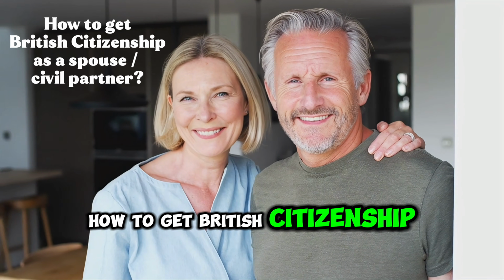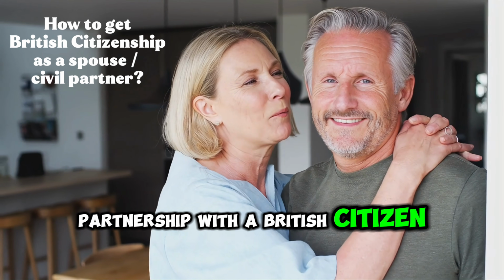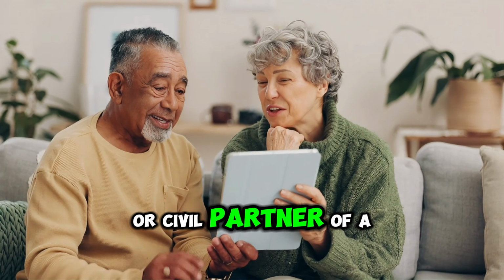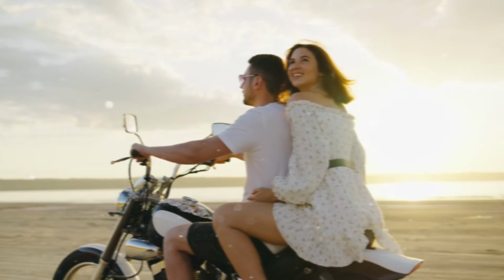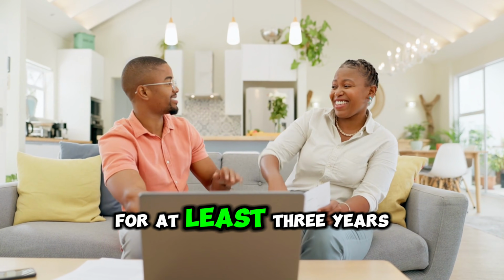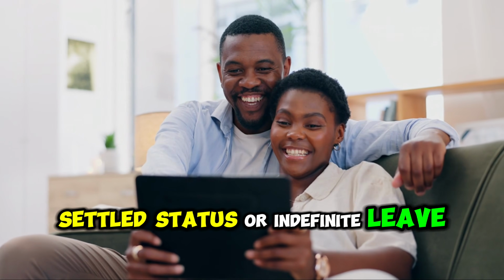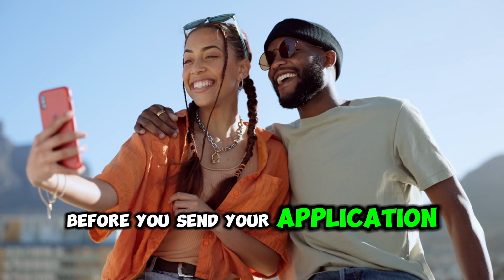How to get British citizenship if you are the spouse of or in a civil partnership with a British citizen. You can apply for British citizenship as the spouse of or civil partner of a British citizen if you are over the age of 18, are married to or in a civil partnership with someone who is a British citizen, and have lived in the UK for at least 3 years before the date of application. As soon as you have been granted indefinite leave to remain, settled status, or indefinite leave to enter, you will be eligible to apply. You do not have to wait before you send your application.